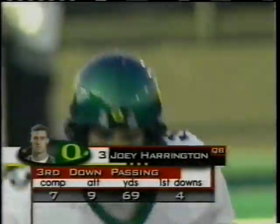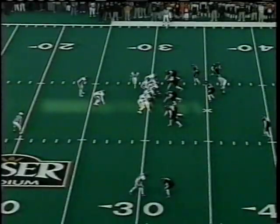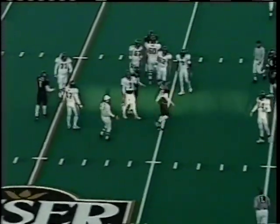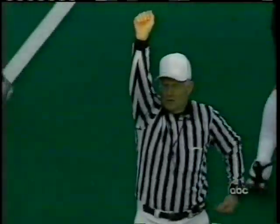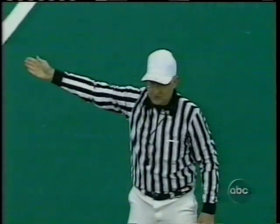Right now, Oregon State holds a 10-point lead over Oregon in the Civil War. Marshawn Tucker started too soon, and it's a penalty, Oregon. That'll be 11 on the Ducks in the ballgame. Wow. That's unbelievable. No play. Dead ball. False start, offense. 5-yard penalty. Still second down.